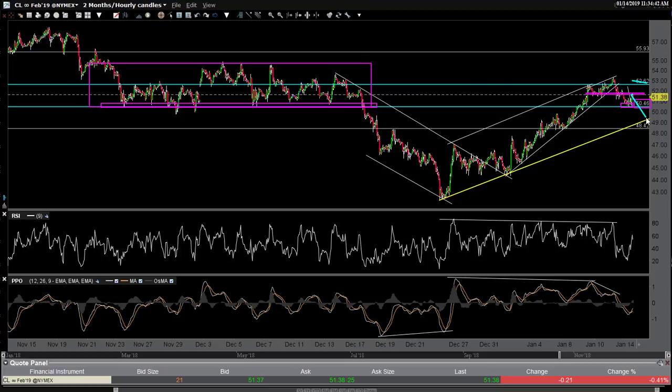But I think we come on down, just like the broad markets, because as I pointed out, crude is tracking largely in line, not completely. There are some days it moves the other way, but for the most part it is tracking very closely, I should say, to the stock market, even bottoming around the same time right here. So that's what I see on crude.